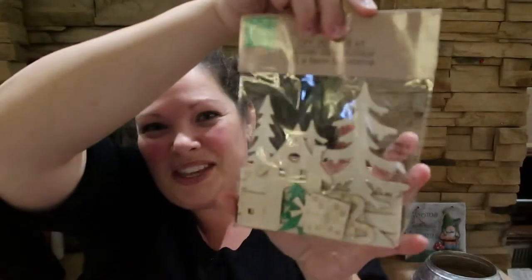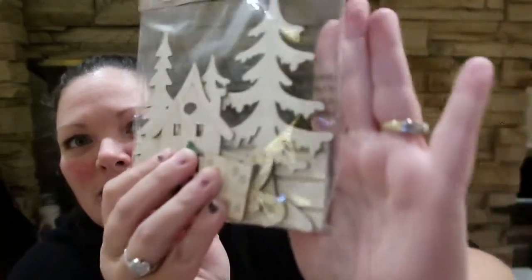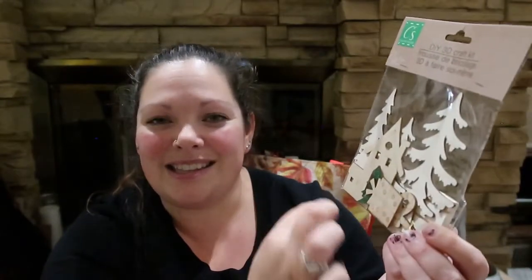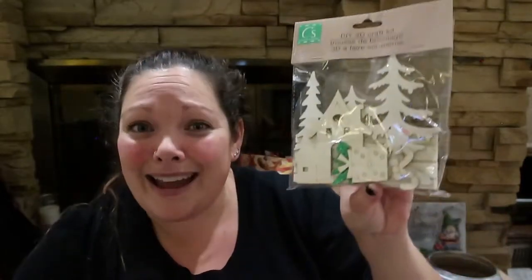I also found one of these really cute little DIY 3D craft kits. It comes with the stand, and you can see, hopefully, the stand has little grooves in it, and then all of these pieces actually come out. You can paint them, DIY them, do whatever you want, and then you slide them into the stand so they give that 3D effect. But I actually just really like the size of all of these pieces, and I think I'm probably going to use them all on their own and put them onto a page, and then I can just keep this back for something else.